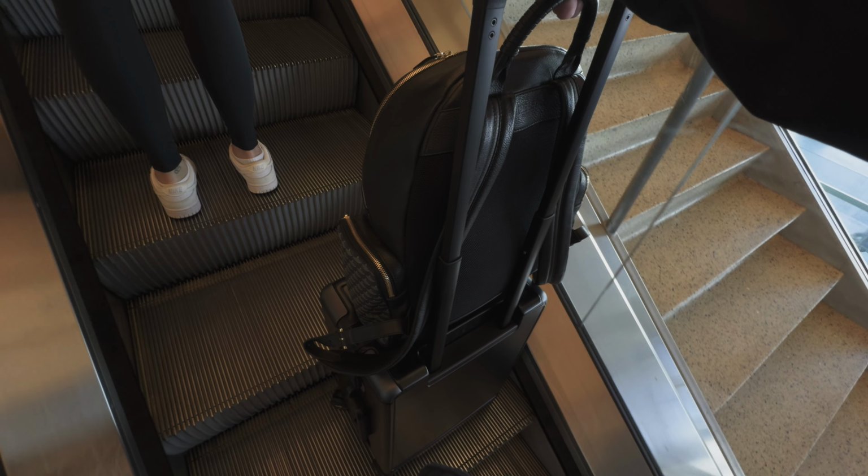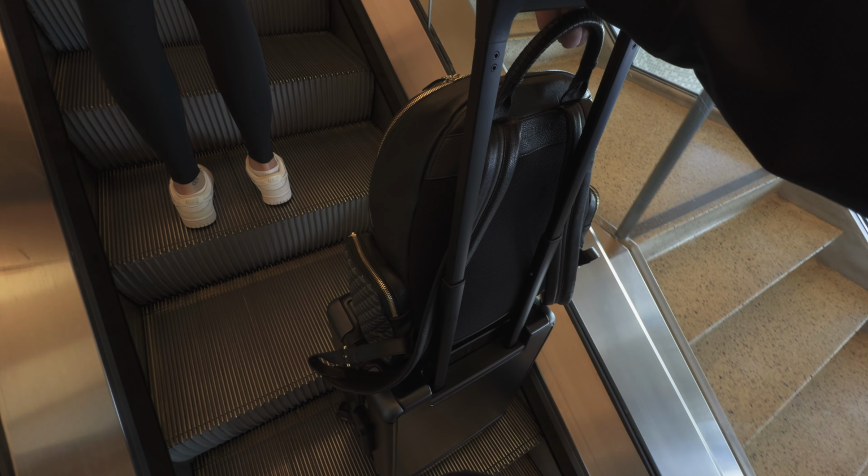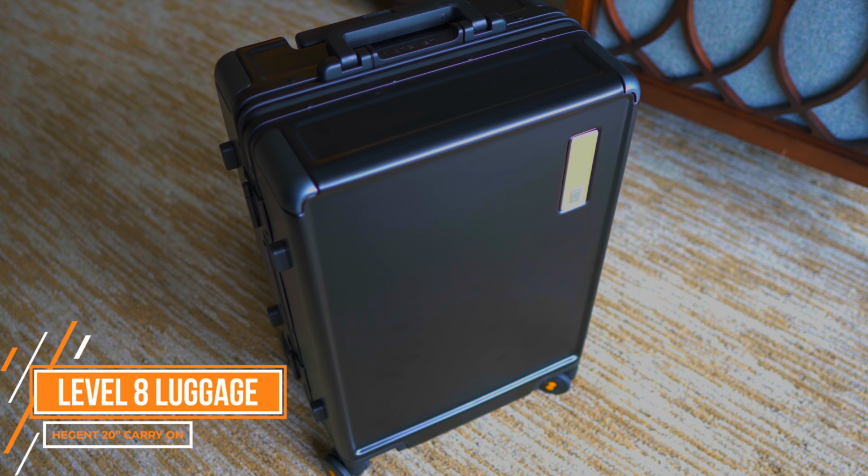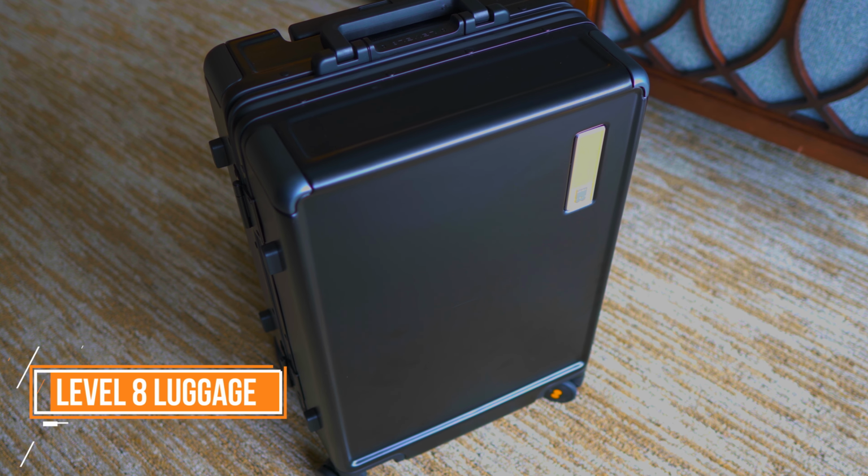So like I mentioned, a lot of these trips I take are going to be quick, like 24 to 48-hour business trips. And I will say that the one thing that you need to focus on if you're going to be taking quick trips like this is a good carry-on luggage. This carry-on that I have in front of me is from Level 8. So this is our Hegent 20-inch carry-on luggage. They were kind enough to send this over to me.